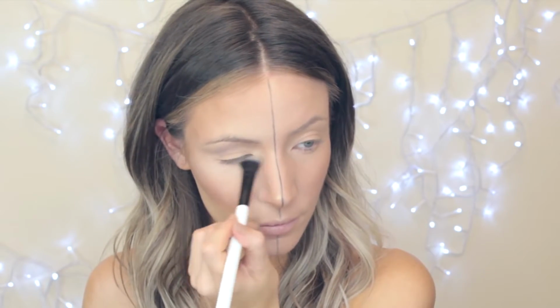Time for the eyes. We're starting off with the Instagram side and I'm going to do a severe cut crease. Now you guys know I love cut creases and I would do this on a regular day anyway just because I think they look so good. But today I'm going to do a real obvious, real sculpted, very dramatic cut crease.